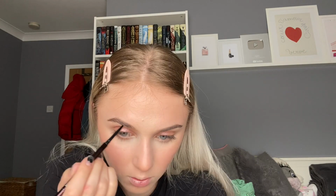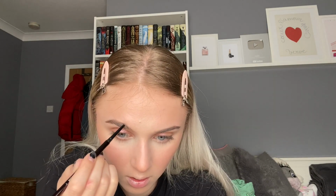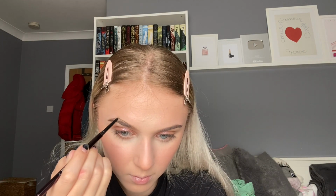Did I really just go like this to show you guys a pencil? Am I an idiot? I'm gonna just start filling it in. Because it's more stiff, you're going to end up going through it slower than, for example, Anastasia Beverly Hills Brow Wiz, because that one's softer in consistency. Yeah, this shade is nice. It's not too dark, not too light, not too warm.